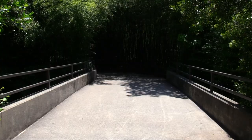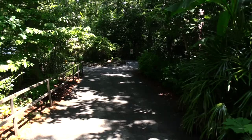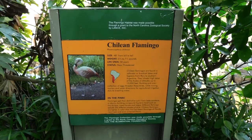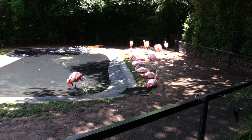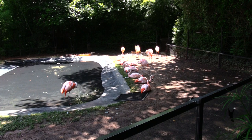Alright, so I'm officially entering the African section of the zoo. Very lush landscaping around this area. Alright, my second favorite type of zoo bird, Chilean flamingo. Very nice. As I said, several of them are tired and they're kind of laying down. I guess for them that's sitting down, maybe, I don't know.